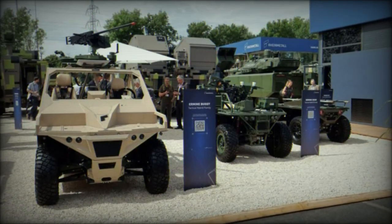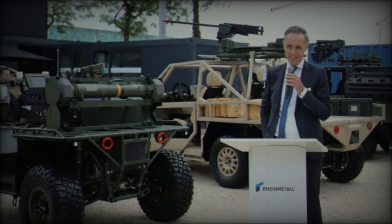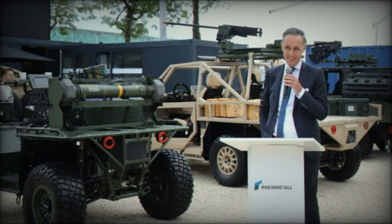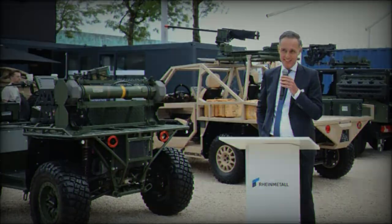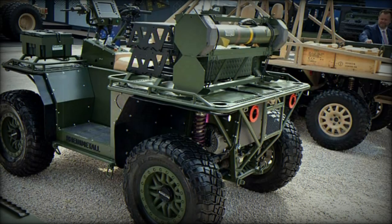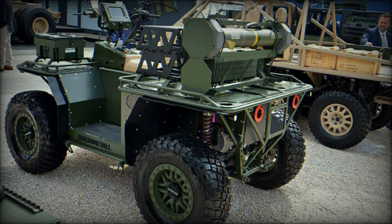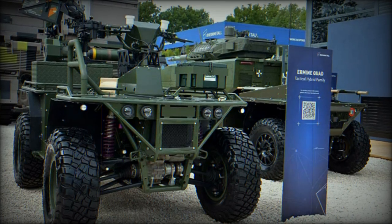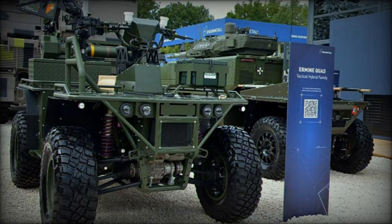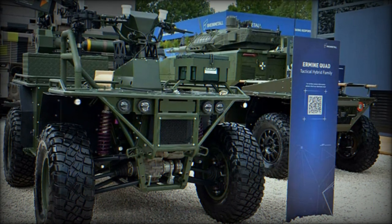The Rheinmetall Ermine Quad represents a significant advancement in lightweight tactical vehicles, combining hybrid technology, strategic flexibility, and environmental sustainability. Its ability to operate silently, offer extended range, and serve as a mobile energy source makes it a valuable asset for modern military operations. As armed forces continue to seek versatile and adaptive solutions, the Ermine Quad stands out as a forward-looking option that meets the demands of contemporary conflict and operational requirements.